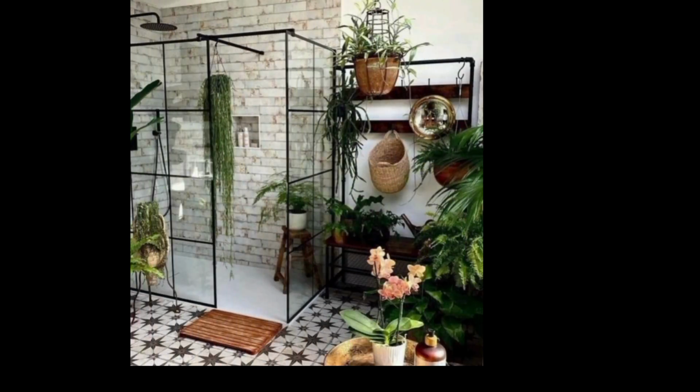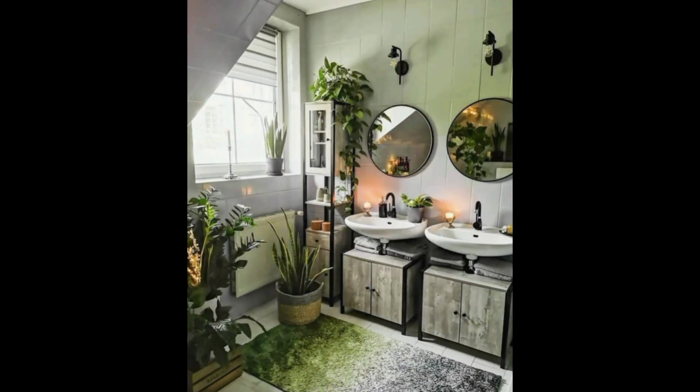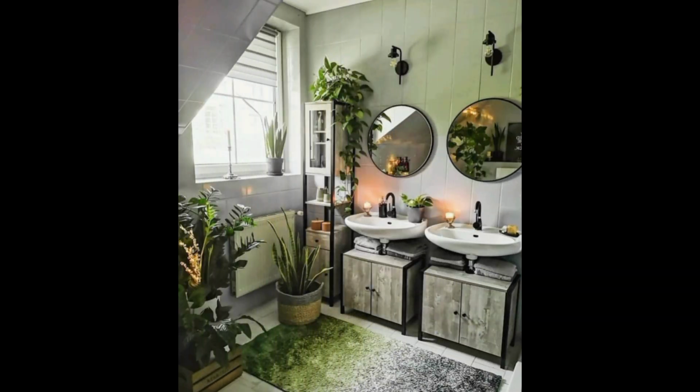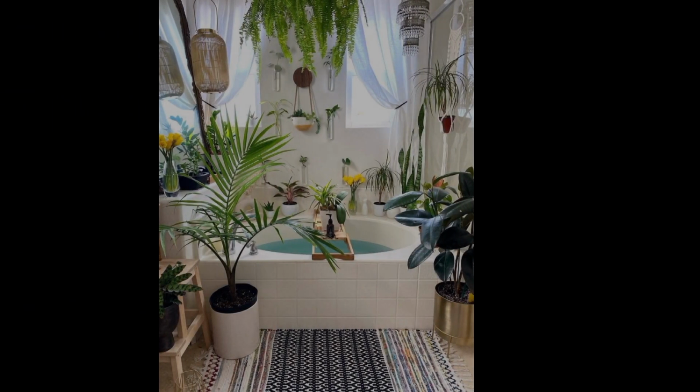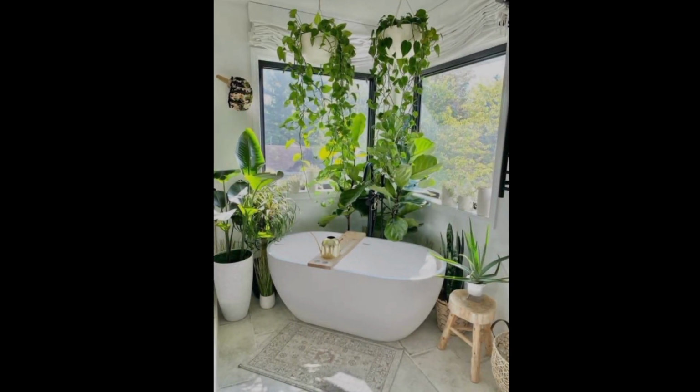Transform your bathroom into a tranquil oasis with these inspiring plant and decor ideas. From hanging greens to elegant succulents, we've got you covered. Discover how to bring nature indoors and elevate your daily routine. Stay tuned for expert tips and creative solutions to make your bathroom a sanctuary of serenity.